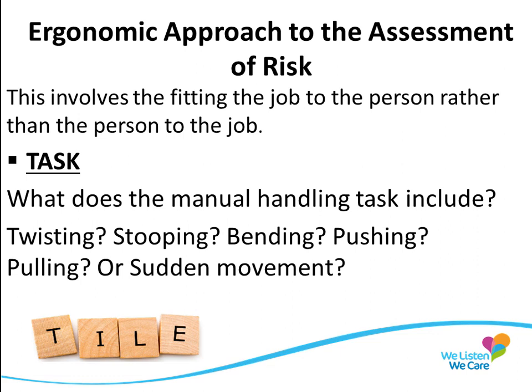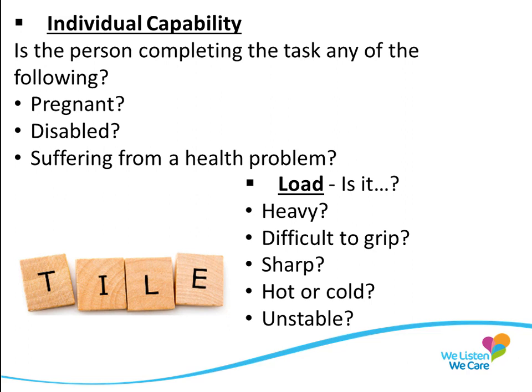Does this task require the person performing it to twist, stoop, bend, push, pull, or carry out any sudden movement? Looking at the individual capability, is the person carrying out the job pregnant? Have we completed their pregnancy risk assessment and looked at the moving and handling they need to do in their role? Do they now need some help or a change to how they work? Is the person disabled? Do they have a personal risk assessment looking at what they can and cannot manage to do and how we can help them?